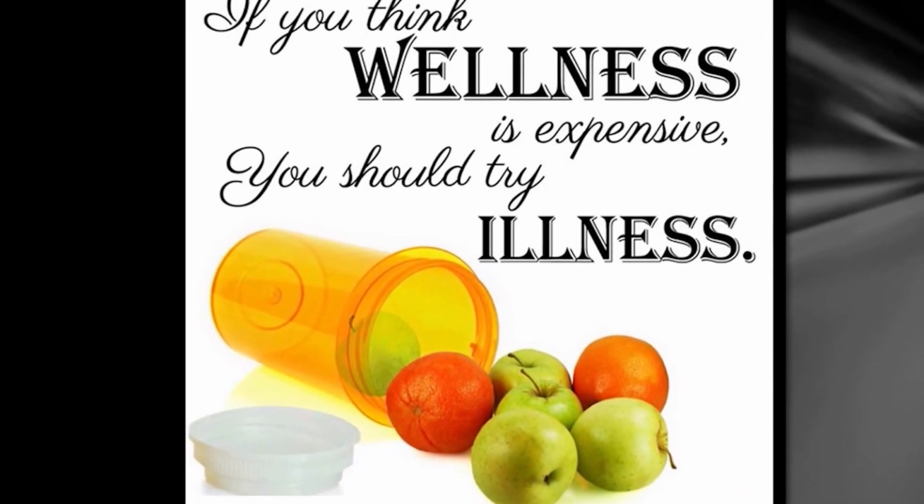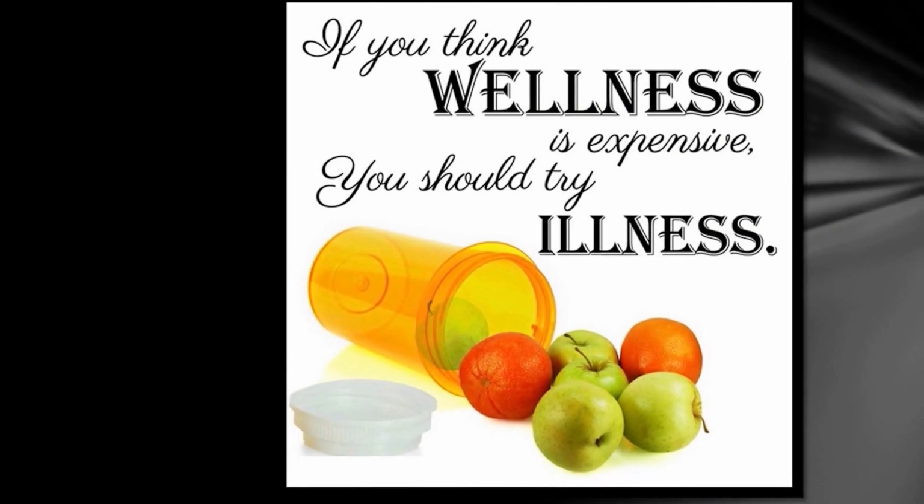Harvard conducted a study to determine how much more it costs to eat a healthy diet like fresh fruits and vegetables and unprocessed food versus an unhealthy diet with processed foods. And they determined the healthy diet costs $1.50 more per day, which is only $550 more per year.